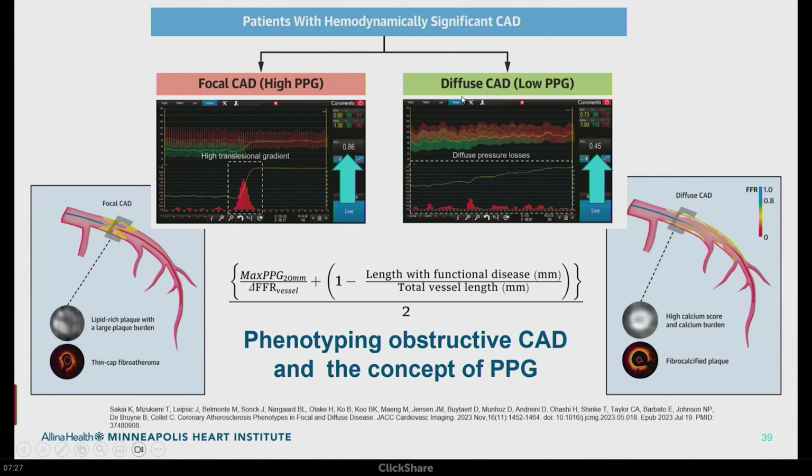Why is this important? This is an important innovation in coronary physiology as we move forward. I'm not sure how many of you have heard of this concept of PPG, but it's something that you will likely hear more and more. This is the pullback pressure gradient, not yet clinically available, but being studied in trials. Our colleagues and good friends Bernard De Bruyne and Carlos Collet have been doing a lot of this work.